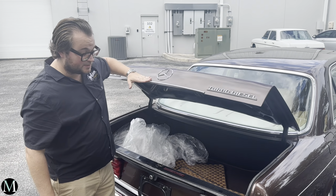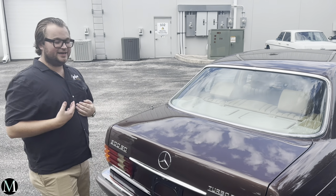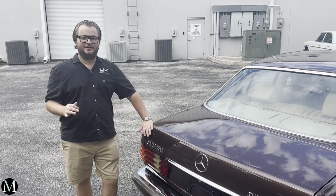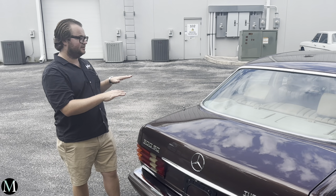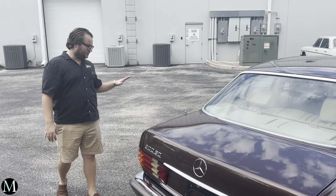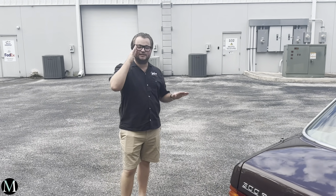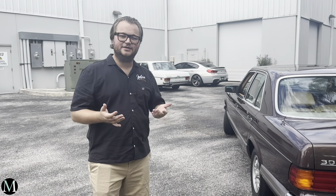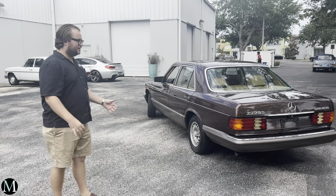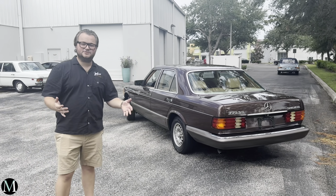It does have its original spare tire, which as a Mercedes guy, I like that. Just kind of cool. Again, you can turn the key in this car, drive away. There's nothing wrong with the interior in the sense of usability. Very clean. Sunroof functions. It stops, does not overheat, does not have any of that. The couple minor imperfections are in the gallery page, so please note those. Again, no rust underneath. I guess we should probably get to the best part, which is driving the car now.